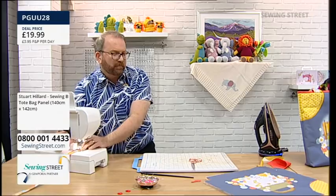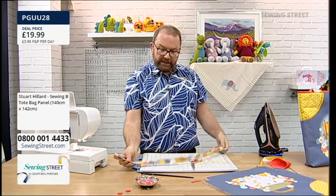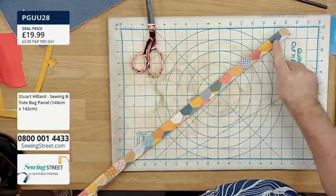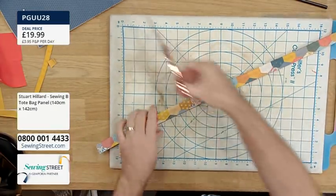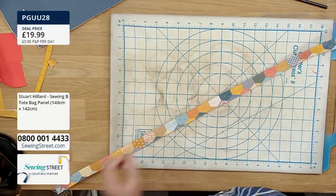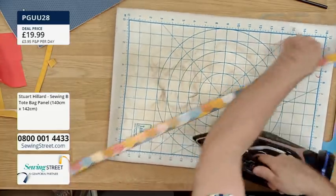I'm reversing. And then the all-important press. So what I've created now, I've sewn all the way along here. Just left that final 3 inches at both ends open. Give it a snip. How are we doing time-wise, John? 25-2 inches. Oh, cool. Loads of time.